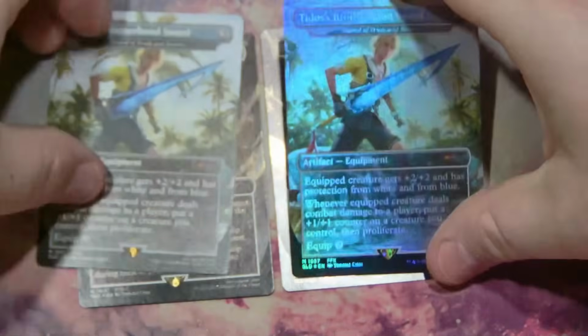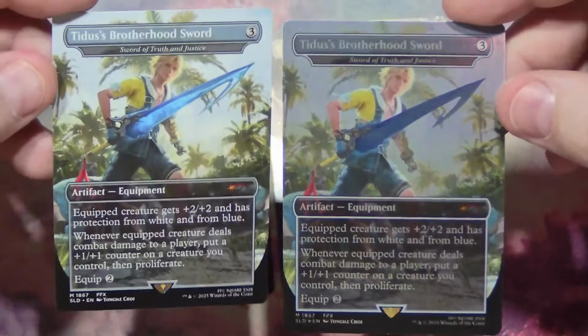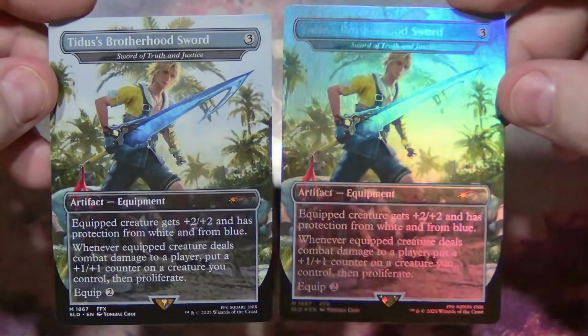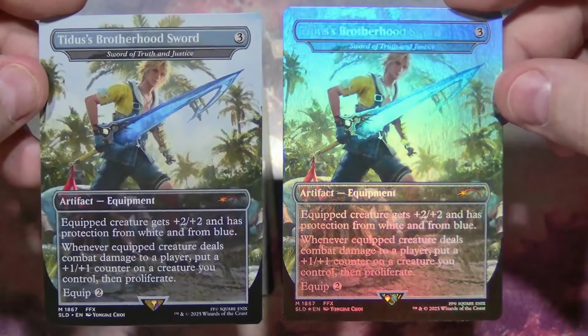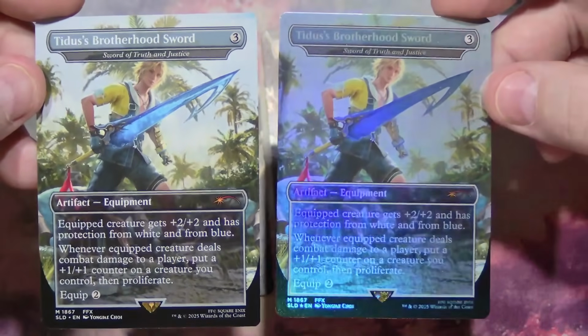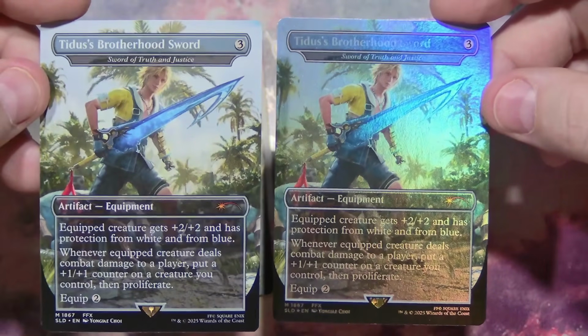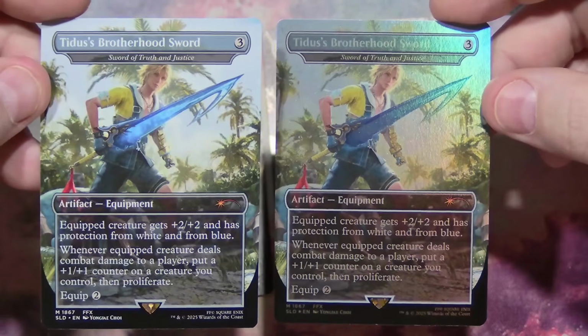And then here we have another really good foil variant with the Brotherhood sword there. Kind of the same thing going on where Titus is looking good there. Young Jai Choi, fantastic. He looks all young, sprightly, and great.